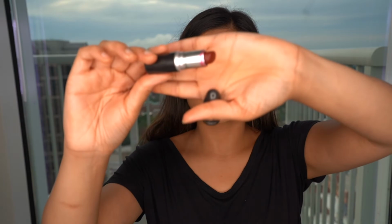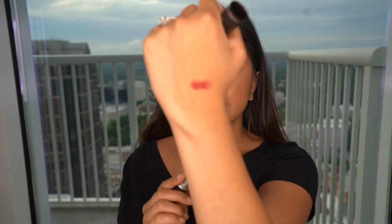So my favorite shade for this beautiful lip color is Studded Kiss by MAC. It is seriously such a pretty color. I'm going to actually show you guys on my hand too, so you can see it before I put it on my lips. So I'm just going to go ahead and put that on.